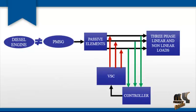The STATCOM regulates voltage at its terminal by controlling the amount of reactive power injected into or absorbed from the power system. When the system voltage is low, the STATCOM generates reactive power. When the system voltage is high, it absorbs reactive power from the source. The variation of reactive power is performed by means of a voltage source converter. After that, the controller generates the pulses for the voltage source converter in the STATCOM.